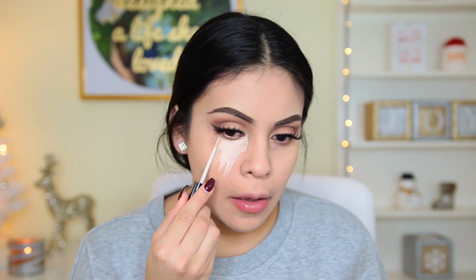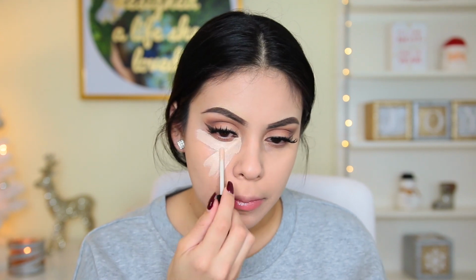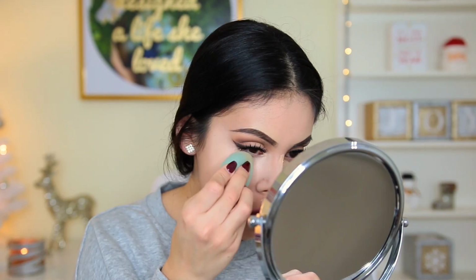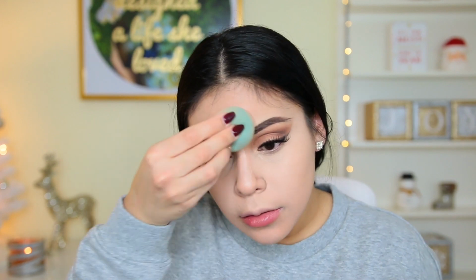Ooh. Feels very creamy. I'm gonna definitely have to probably mix the shades because this one's really light. Oh yeah, that feels really creamy, very nice. Okay, I'm gonna add a little bit more of this light medium beige over top because that color was a little too light. Okay, so that's what everything looks like.